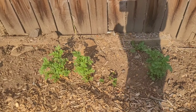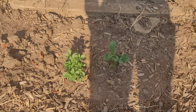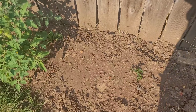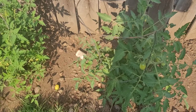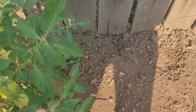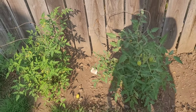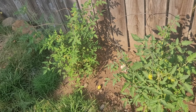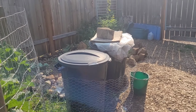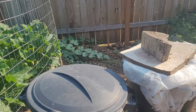I planted more potatoes right around here, and these are going to be a fall crop of potatoes. So I'm trying to plant as much as I can and harvest as much as I can. These are some other tomato plants that I planted. These are the ones that I actually grew from seed. But these are Roma tomatoes that are forming. They're in a spot that doesn't get too much sun, so we'll see how they do. But they're alive.